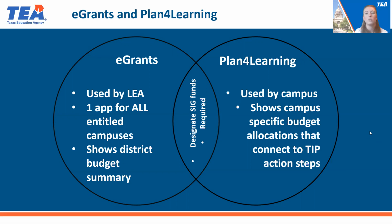and then it shows a district budget summary, whereas Plan for Learning on 806 is used by campus leaders. It'll show campus-specific budget allocations that connect to their targeted improvement plan action steps. So it's just a differentiation in scope.